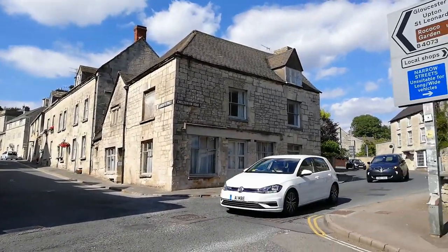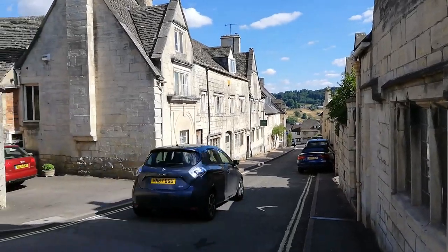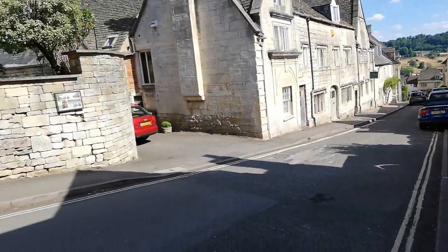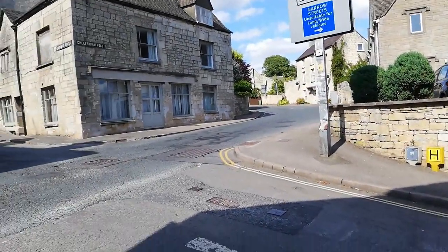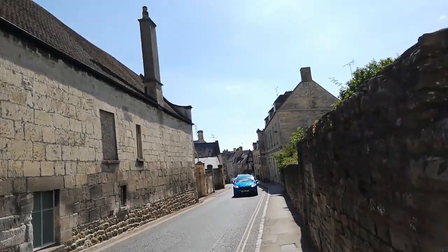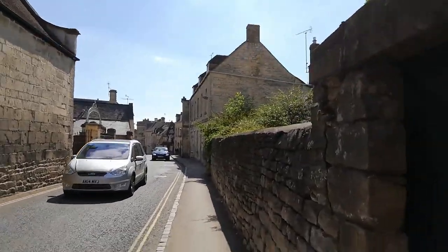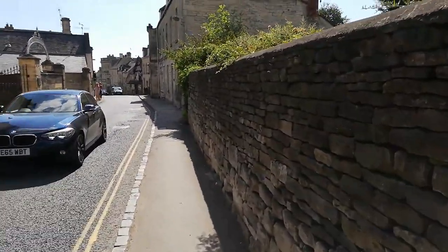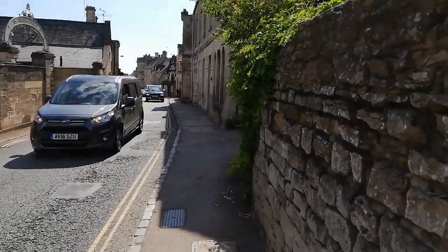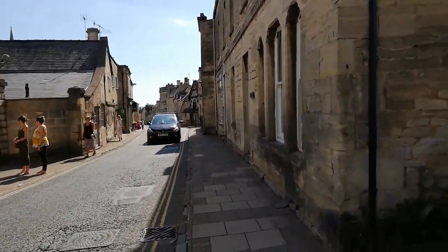These are some more streets in this village. And this street connects you up with the church. As you can see up there, there it was.